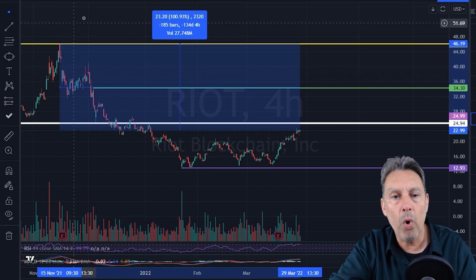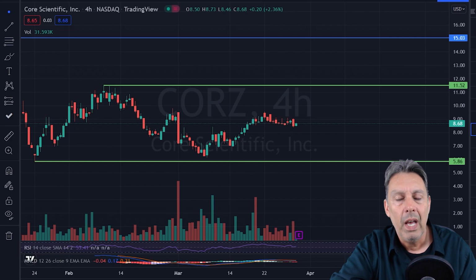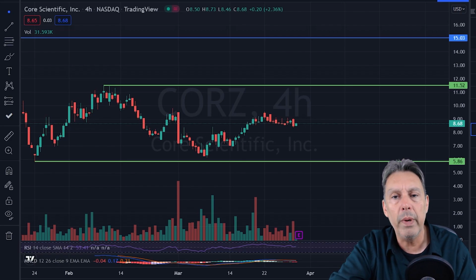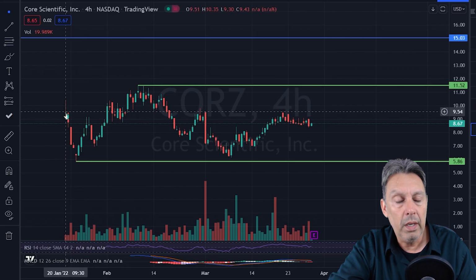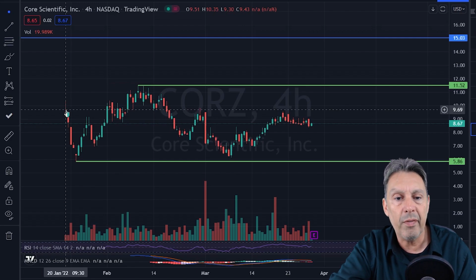Let's look at one more. This is CORZ. I wanted to take a look at this one because they will report earnings after hours today. CORZ, in my mind, has underperformed. This is its whole chart. It just converted from a SPAC back on January 20th, so it's only been trading for a few months, and you'll see it's pretty much just been trading sideways.